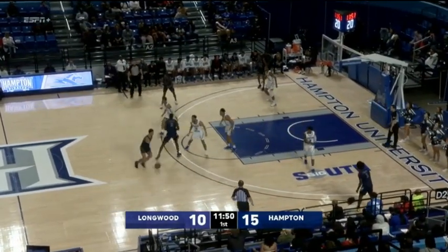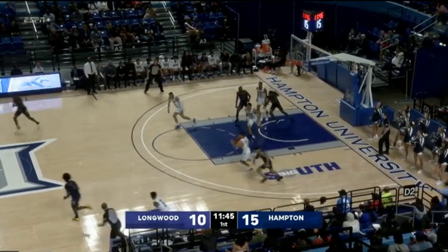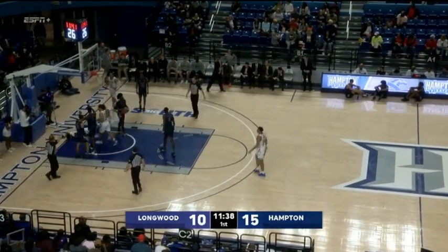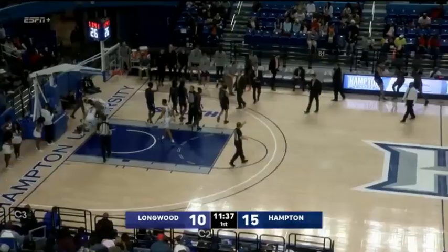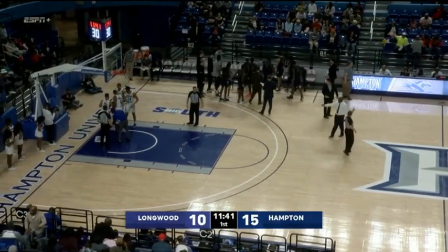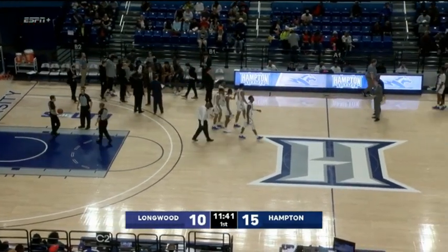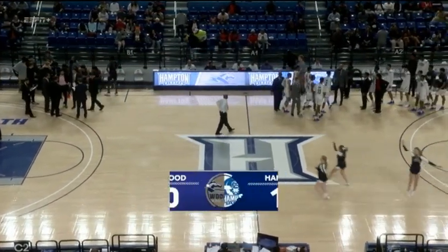Munez with the ball here for the Lancers. Three balls up, and three balls no good from Phillips. Murray Jr. finds Warren, and we got a foul on Wilson. And Wilson looks to be down. Looks to be okay. Good job by Wilson. It's good to see him okay, and we'll be back after this media timeout. Pirates up by five.